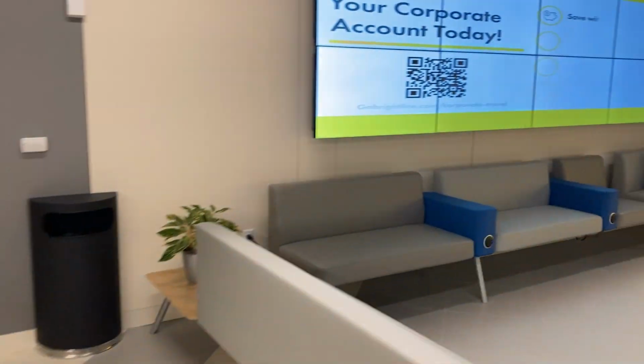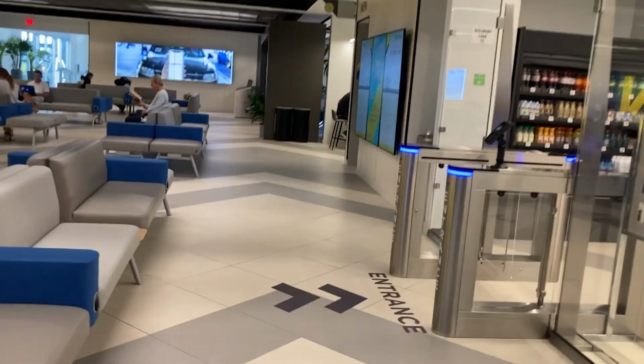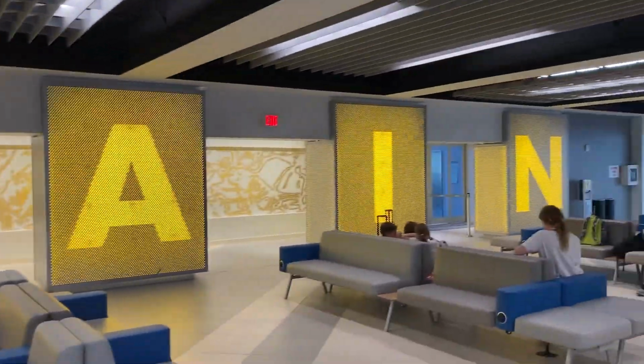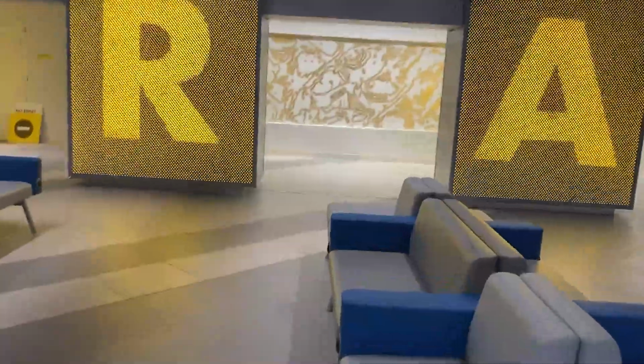Aventura station is quite small compared to the rest of them, but it does its job and does very, very well. Very big, very open, very modern. Train. Dun dun dun dun. Okay, I'm not gonna sing that song again.